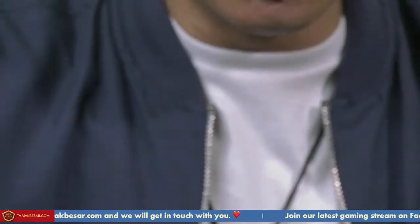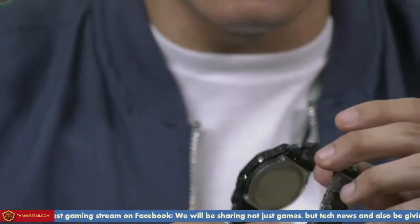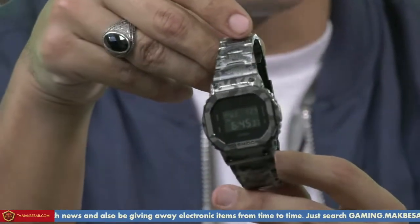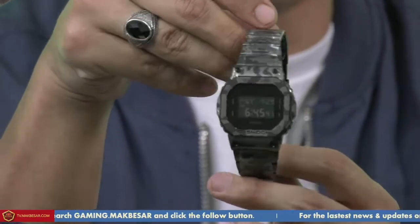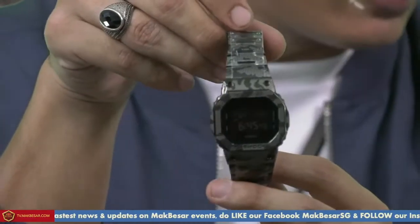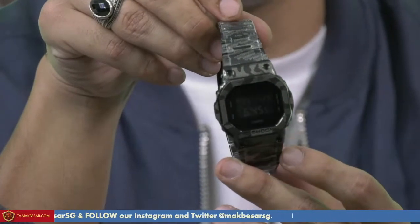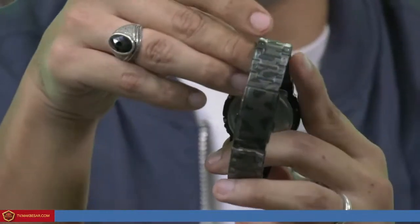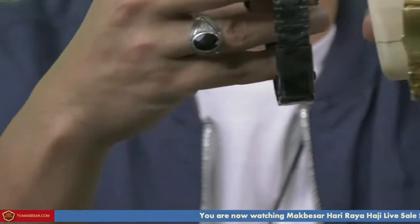Let me just show you the stainless steel black camouflage. I'm sorry, I cannot wear this one because it doesn't fit my wrist, so you can't see how it looks when one wears it. But this is 268, okay? And the strap is not as thick as this. Let me just do some comparison.